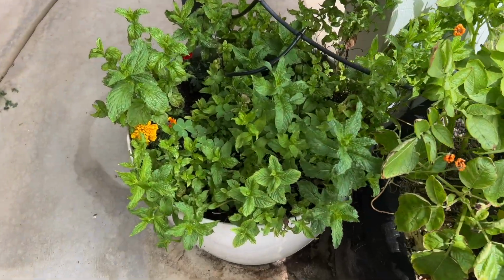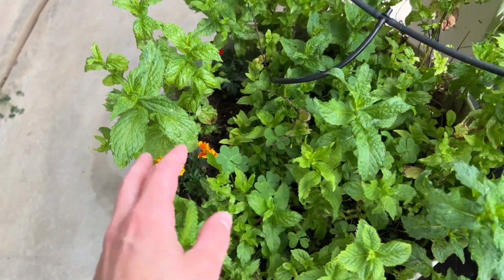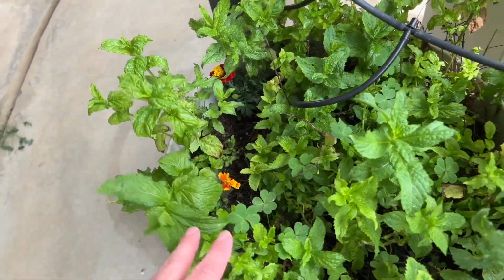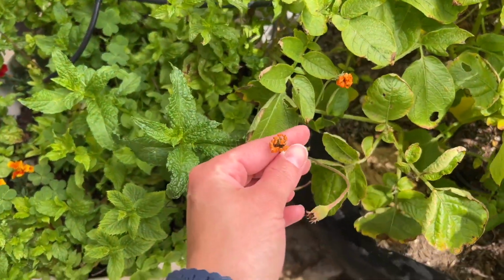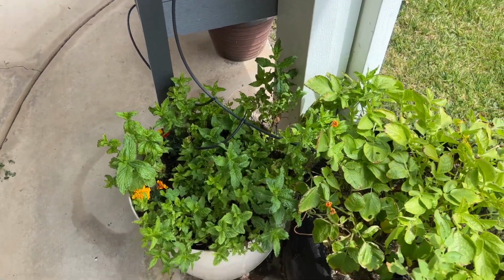And here's the oregano, finally starting to look a bit happier. And I threw a couple of marigolds in there. These are what's left over of some wildflowers. It's just kind of a mismatch in there.